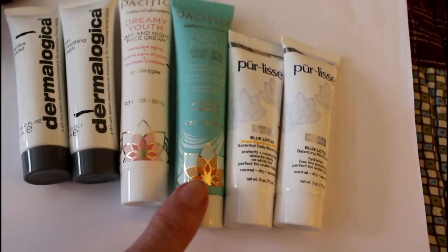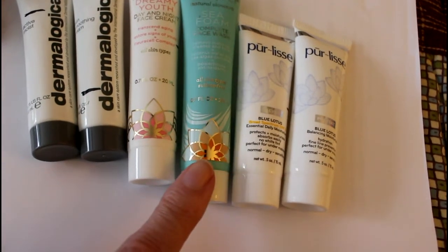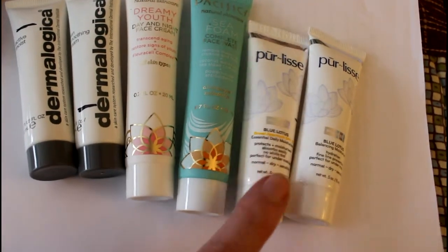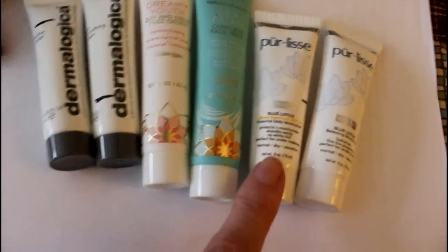I'm also bringing, well, this is not cream, but this is face wash. I already have the giant size of this, and I love it. And of course, it's cruelty free. And I have these two Pure Lease. I marked them both. This one's pretty full, and this one, I think this is.